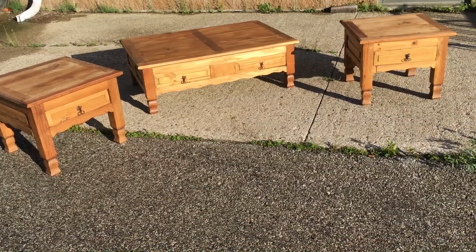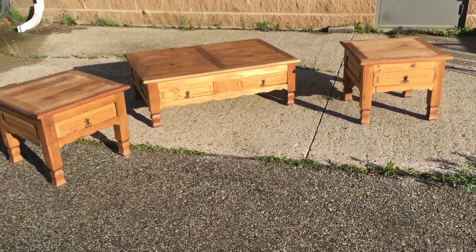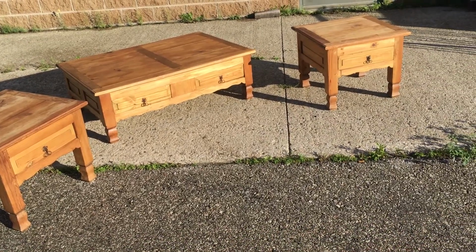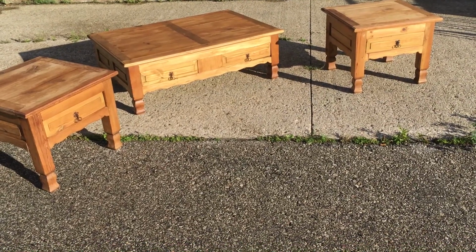Okay guys, spectacular Mexican pine rustic coffee and side table set. Let's go through it. So folks, this stuff just came with the estate. I've got it out here on the clean pavement. We're about to put it into storage, of course, waiting for you to come pick it up. But it's awesome stuff. If you like that rustic, do-anything-to-it kind of furniture, this is where it's at.